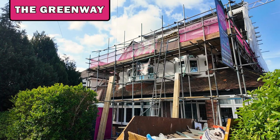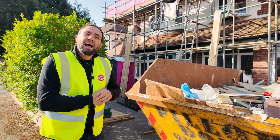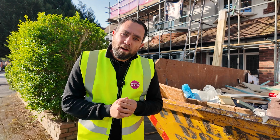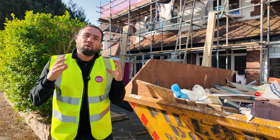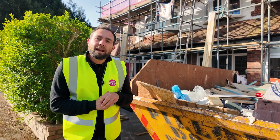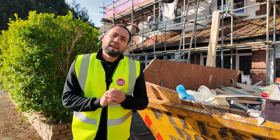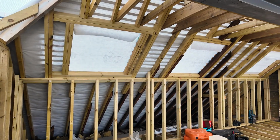We're now at the Greenway Project and construction is in full swing. We've had a design walk around with the client and we've gone through all the electrical points, the bathroom sanitary ware, bed location, and we're now in a position to carry on with the insulation, given that now the structure is fully complete.